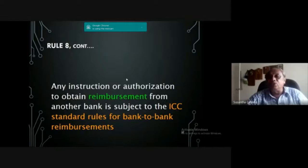Any instructions or authorization to obtain reimbursement from another bank is subject to the ICC standard rules for bank-to-bank reimbursement. Again, even this reimbursement is coming under URR 725. It's simple.